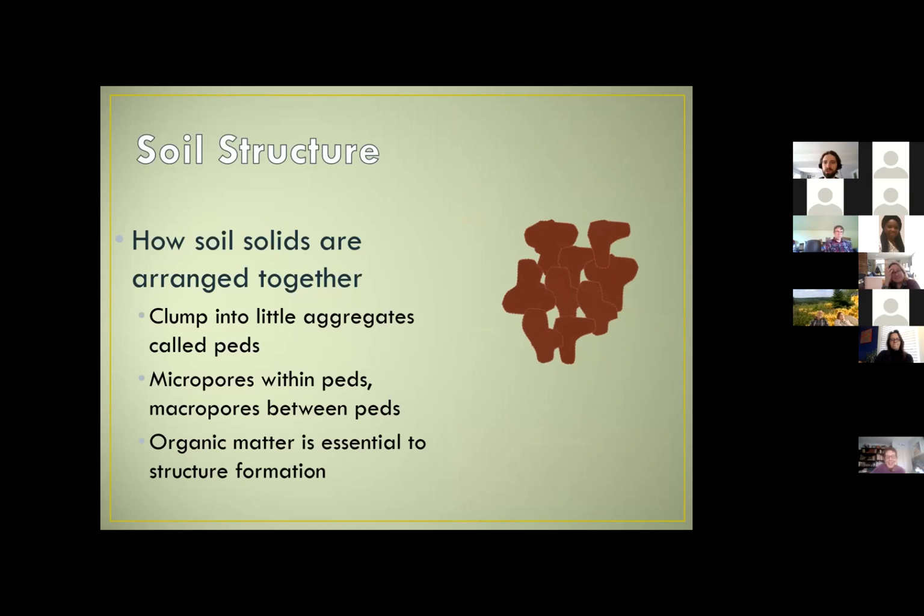So if we have a well-structured soil, it's got nice, well-formed peds with pretty big macropores in between, and it's also got a good amount of organic exudates and organic decomposition products which coat those peds and make them fairly impervious to water, fairly water tolerant. If we have a big rain, most of that rain is going to quickly percolate down into the soil and get down into the rooting zone.